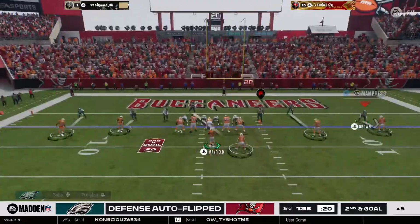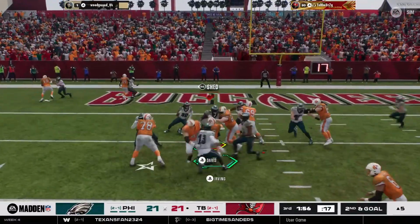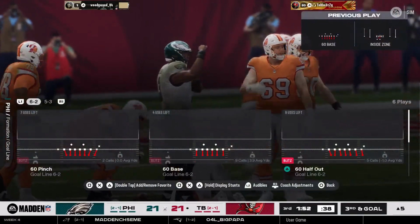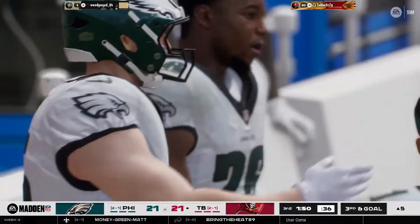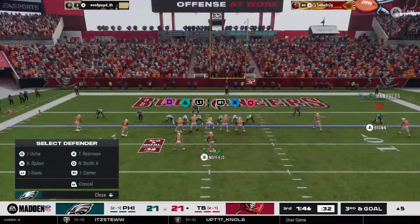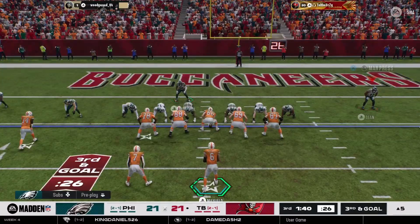Another one from the 5, 2nd down and goal. This is good. And nothing developed there. He'll get back to the 5, and that's all. And now with that stop on 2nd and goal, the defense really flips the advantage to their own favor. 3rd and goal from this length. I think now they can play a lot more pass-heavy defense and not be so concerned with the run game.